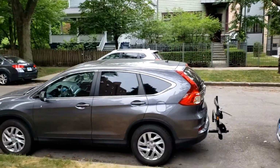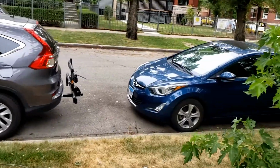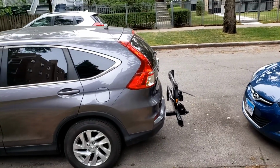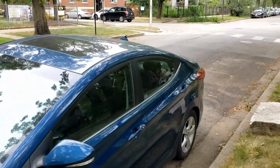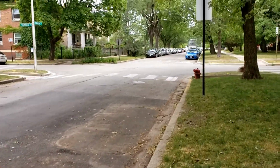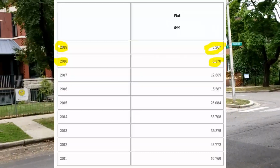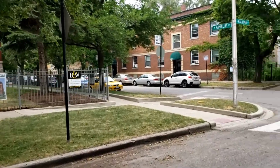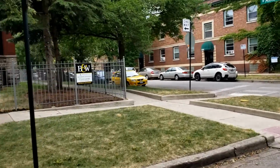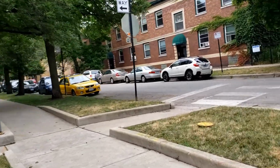I mean, you see a bunch of Accords and Subarus and stuff, and even these Hyundai Elantras. But Fiat 500s don't seem to be very popular, and that's why Fiat in general and Chrysler have been looking for a new partner to merge with, because they're not doing so hot. But yet, judging from me just walking around the block for, what, 40 minutes, I found a bunch. And here we go again.